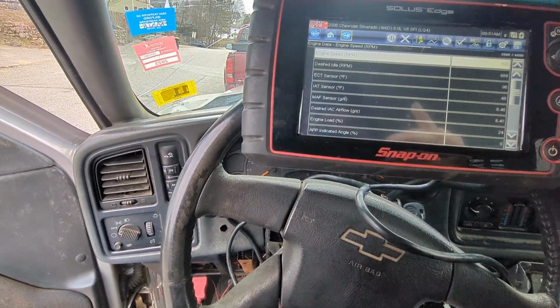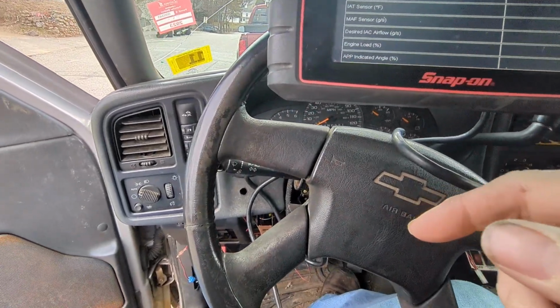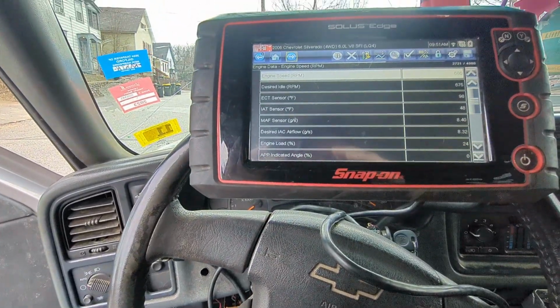I'm going to take the cluster out of Henry temporarily, throw it in this, see if it makes any difference, and go from there. I'll bring you all back once I do that.